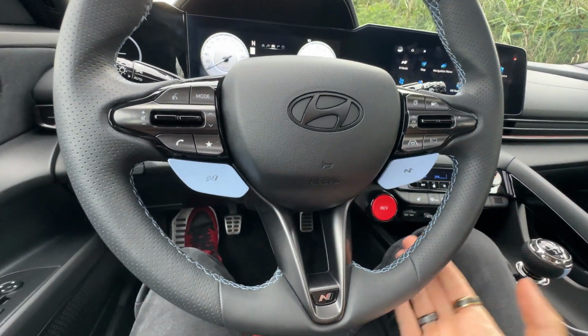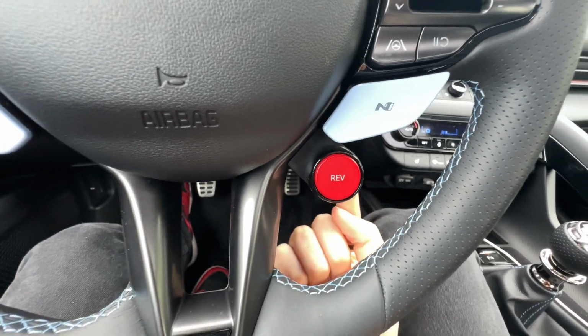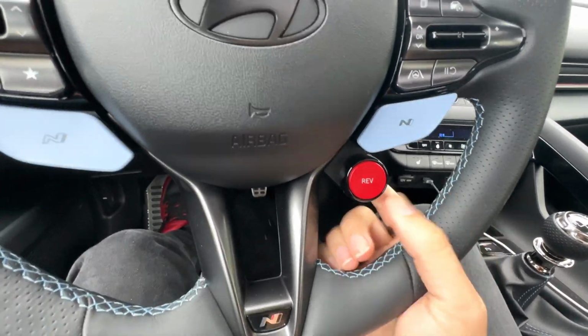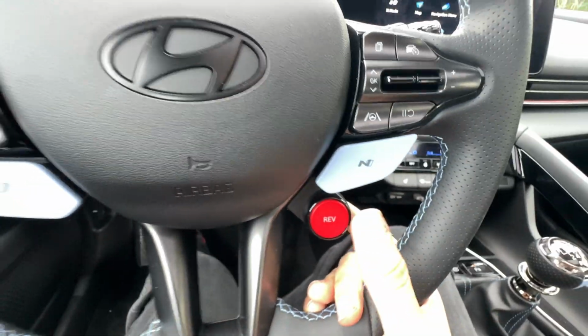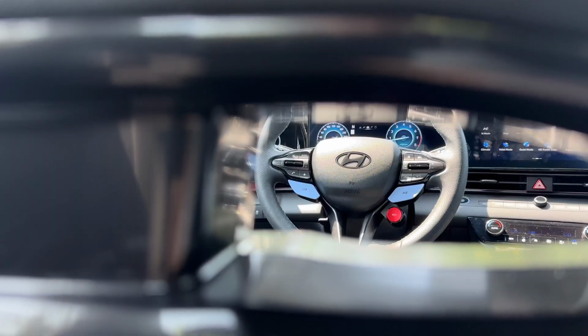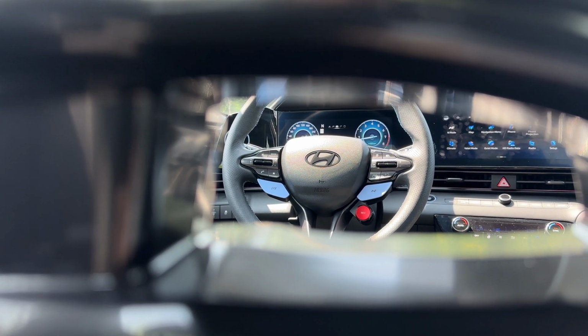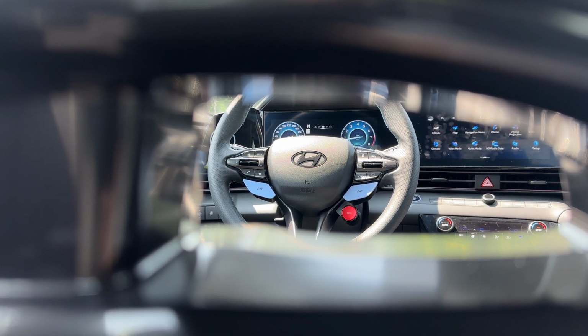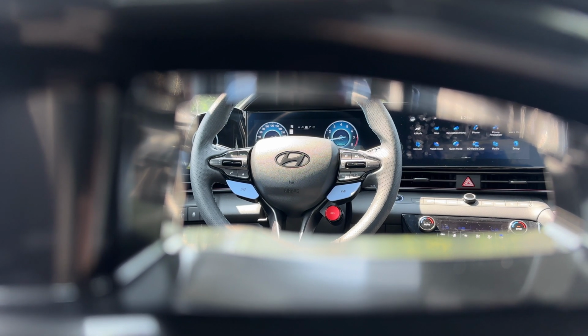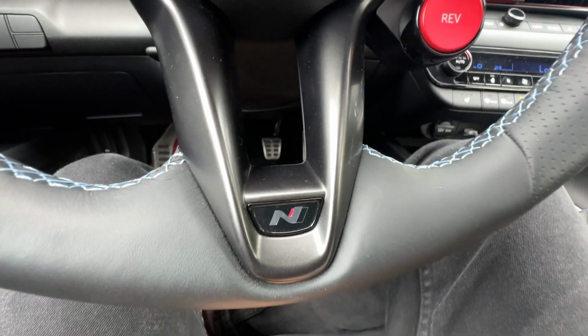Then since we have the manual version, we're losing our N Grin Shift button. This little red guy here on the automatic is called N Grin Shift. On my manual here, we have a rev button. So when I click that, it's going to turn rev matching on or off. I like that they did not delete the button. I still have a cool red button on my steering wheel that I can have fun with and enjoy. And it maybe doesn't overboost the engine and give me more horsepower, but it does turn rev matching on or off quickly. And I still like that it has some type of functionality. I like the little N logo down here as well.